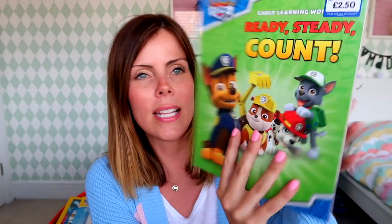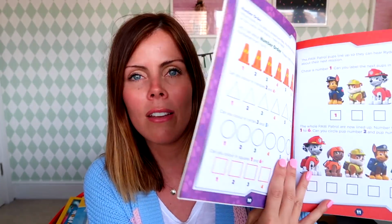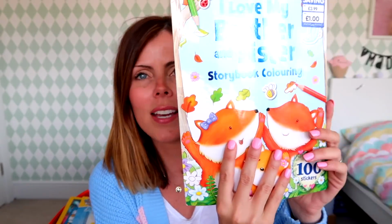So just kind of examples, I always go to those shops like The Works, where they do sort of cheaper books. Like this one is a Paw Patrol counting one, so you don't feel guilty because it's a little bit educational and fun as well. That one was £2.50. I've got here an I Love My Brother and Sister colouring book, which was £1. And again, it's just really nice things to keep them entertained.